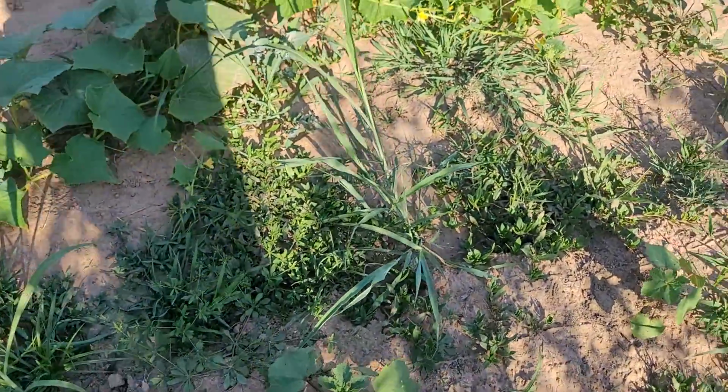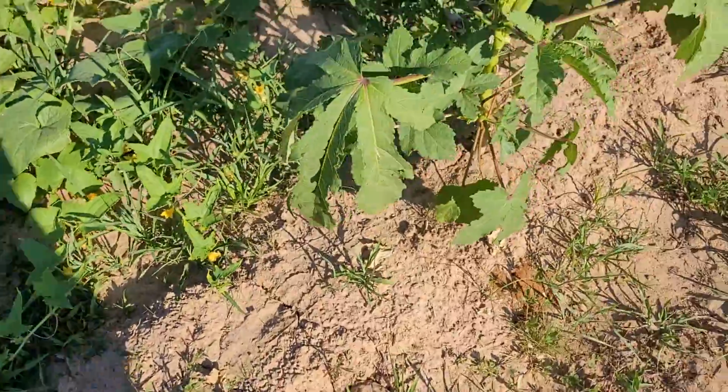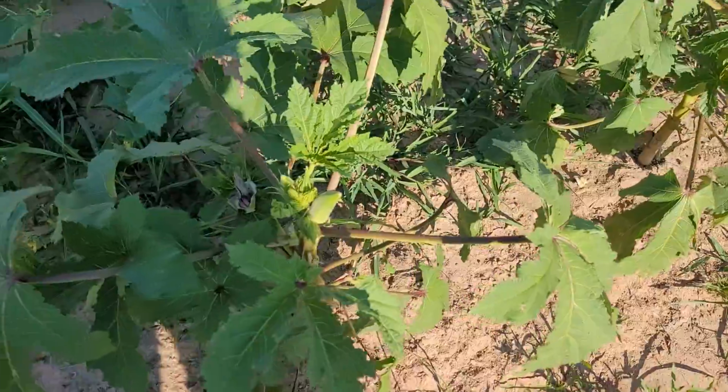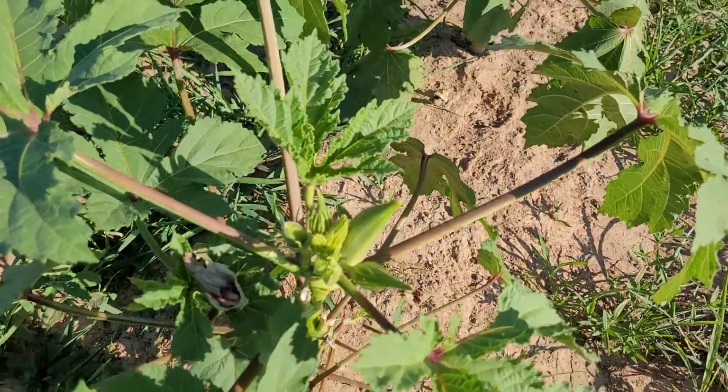And then we've got these few plants right here. This is Rockstar planted. And then we've got little okras even on these plants. 2 small ones.